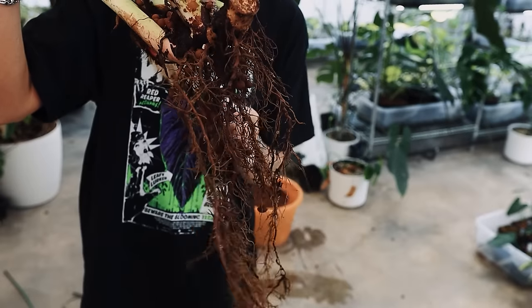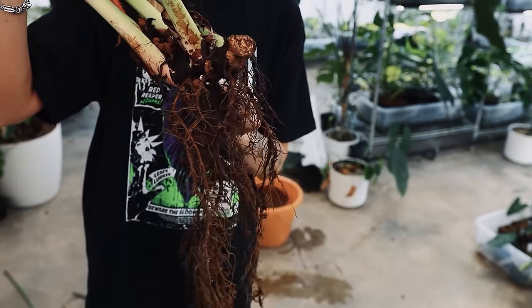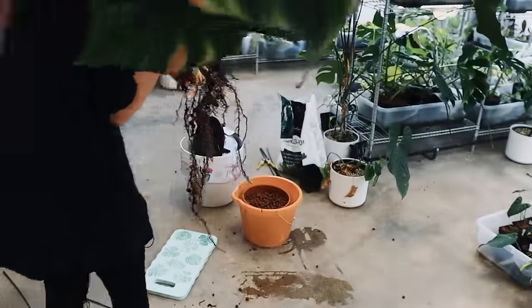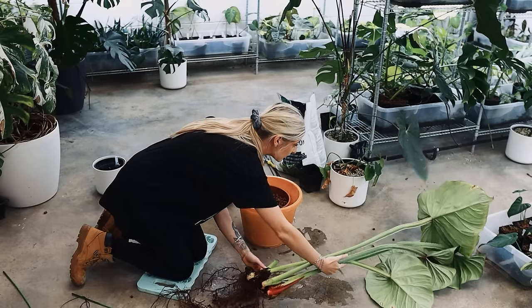They're not completely rotted for anybody wondering. This is actually, that one's rotted there, I think. That one's not feeling good. But a lot of them are okay. They're not in great condition. So we're going to trim those and then we're going to see about potting them up. So what I'm going to have to do is lie him down on the floor like so. I'm going to have to be as gentle as possible.